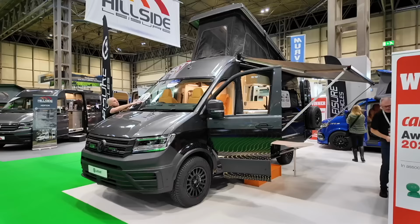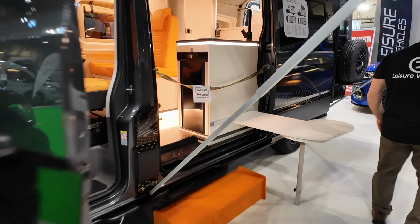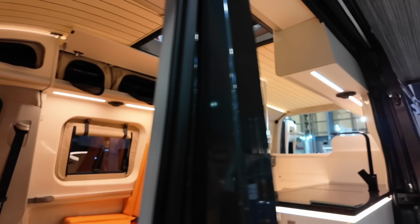This is the Grand Adventure 600 by CJL Leisure. Again, based on a VW Crafter. I really like these decals on the side. It looks so cool. But yeah, look at, what do you think to that interior? That is orange seats. And then, yeah, look at that.